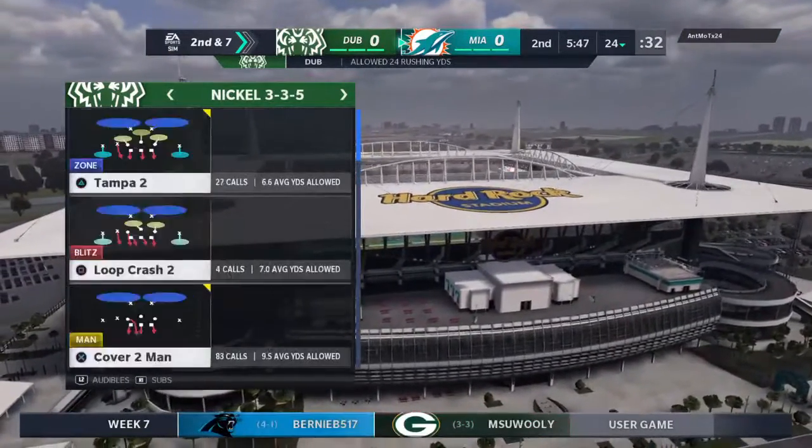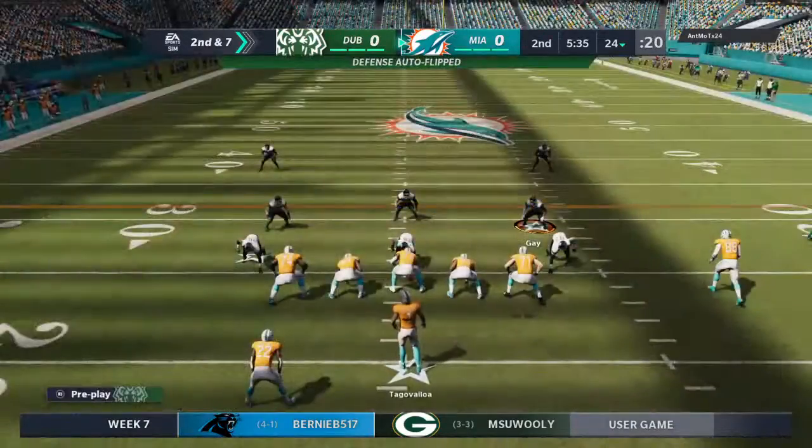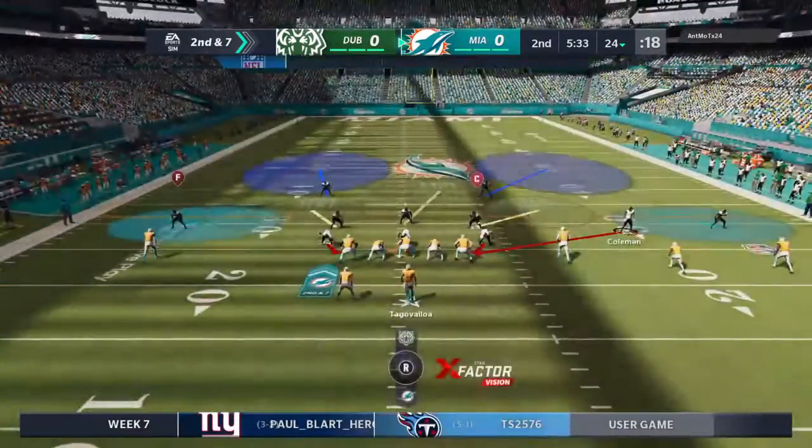It's a pickup of 3. Brings up 2nd and 7. The last run got 3. Now here's 2nd and 7.